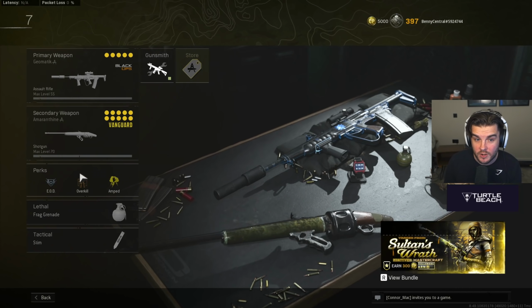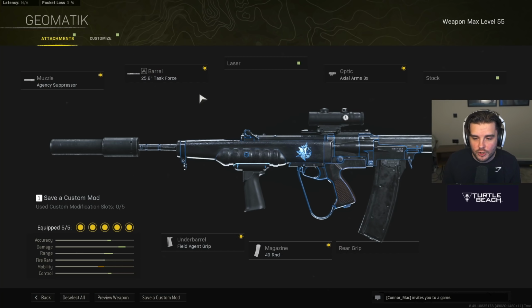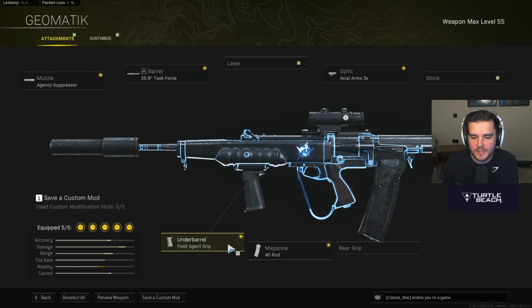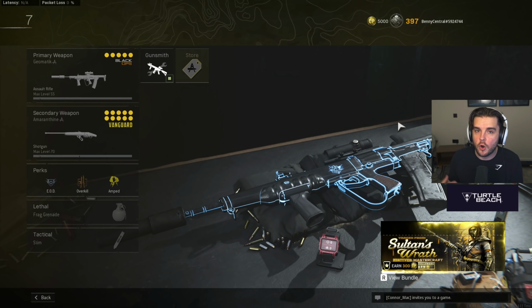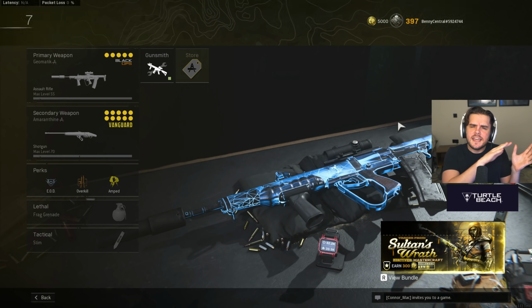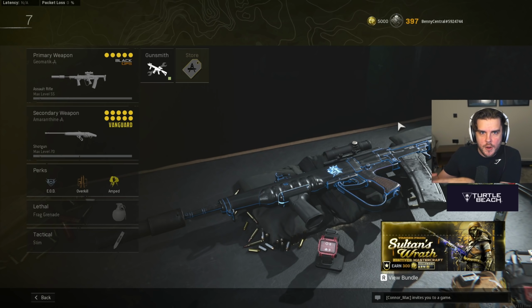It's incredible. And talking of other Black Ops Cold War weapons that are incredible, the EM2, do not sleep on it. Agency suppressor, 25.8-inch Task Force barrel, Field Agent grip, 40 round, and then the Aim Ops 3x optic. Now, with the change coming to the Vanguard assault rifles, I think you're going to start seeing them used a lot more over Cold War weapons. I think it's that standard process of getting rid of weapons over a period of time and making Vanguard weapons the primary weapons to use.